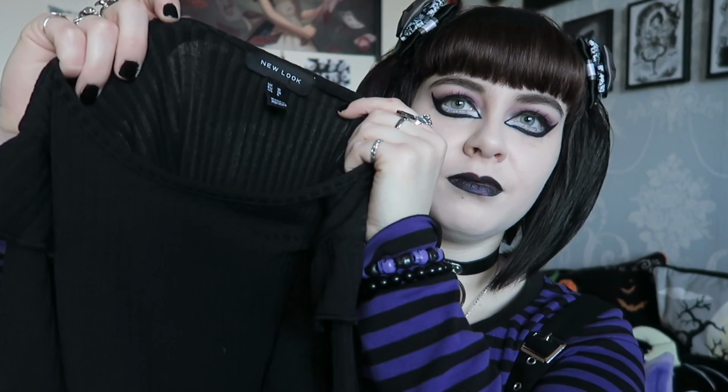Maybe if I hold it up, yeah. So when the light shines through it, you can definitely see through it. But because it is a little bit big for me, because I did get a 10, I will wear a vest top underneath it because it's a winter piece anyway, so that's not the end of the world. But just to let you know, it is a very nice basic top. I think it was £12. It's a good price and everything, but it is a little bit see-through, and the sizing I'd say is accurate with this one too.